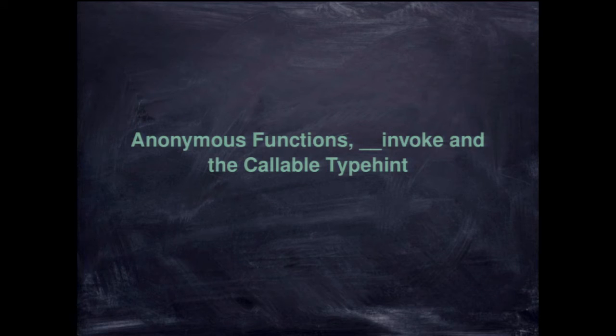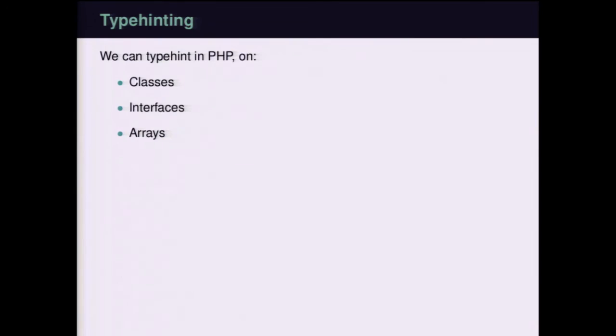All right. Let's take another little foray off into the world of OOP. Not all of these features are new in 5.4, but it's useful to know about them in 5.3, in case someone hasn't used them. I got some examples. Anonymous functions and the invoke magic method are both in 5.3. And the callable type hint is in 5.4.